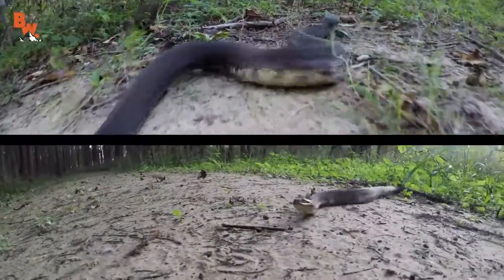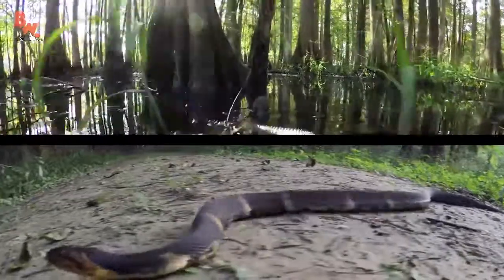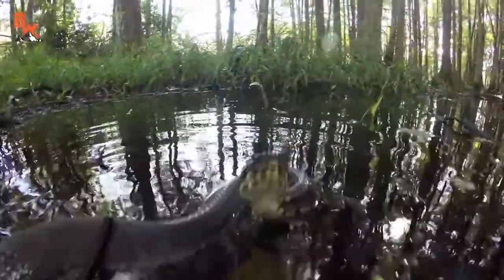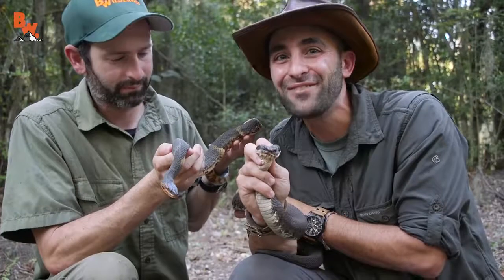For everyone out there watching, we want you to know that these two snakes are very difficult to distinguish from one another. And if you see a snake out there in the wild, definitely treat it as if it's venomous. If it's a moccasin and you take a bite, you're gonna be in a lot of trouble. So it's best to just always admire these animals from a safe distance.